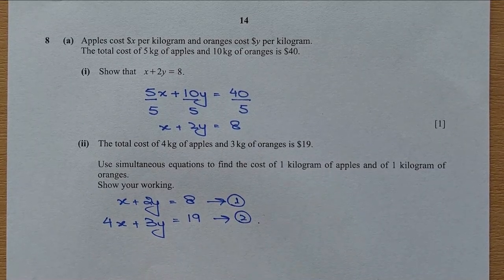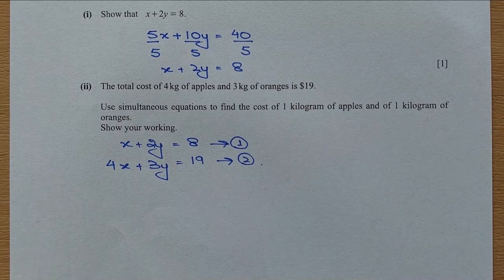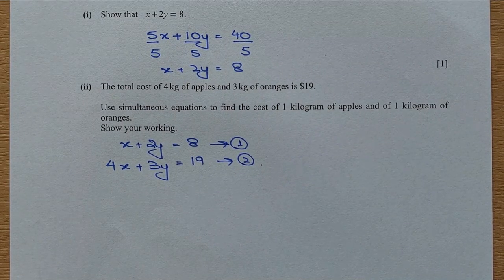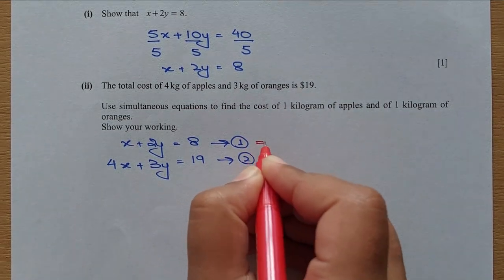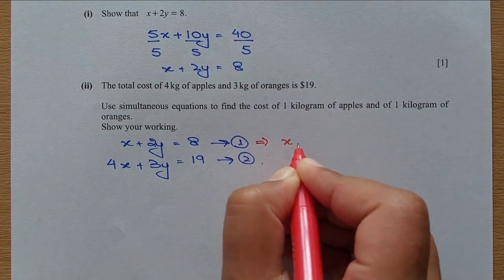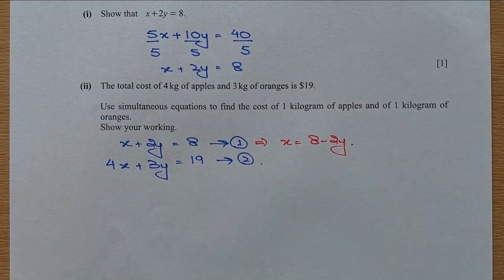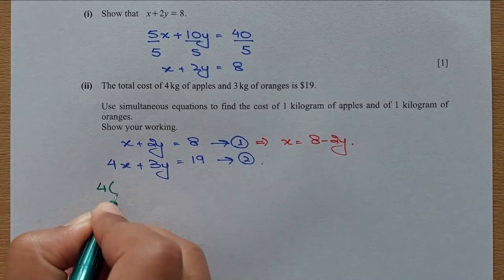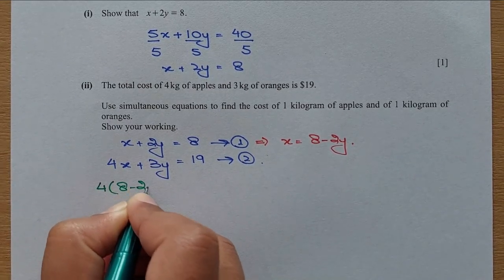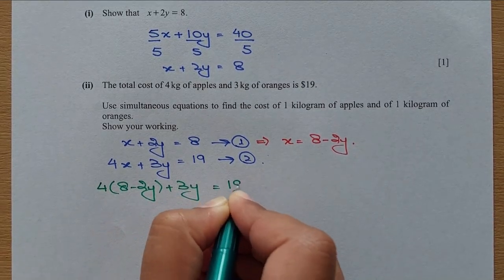So we have a system of linear equations. You can solve it by method of substitution or method of elimination. So here I would like to use the substitution method. From the first equation, I can find the value for x, that is x equals 8 minus 2y. And I would like to substitute that value into my second equation, that is 4 times x, which is 8 minus 2y, plus 3y equals 19, right?